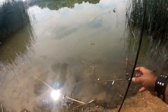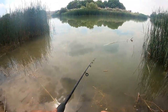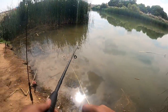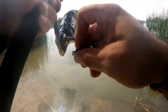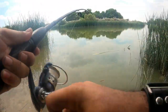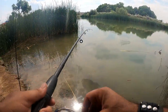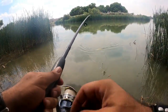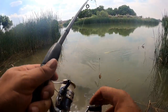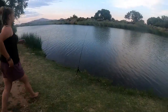The automatic hook setter just went off on something that had a bluegill on it. I gotta get it off that stick. Oh, I did get something. Or not, it was just the bluegill. That was pretty crazy. I thought it was something. Guess not. All right, so Rosie's already getting a bite.